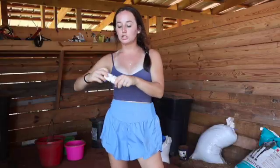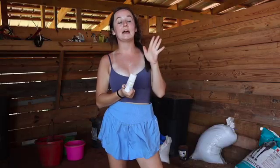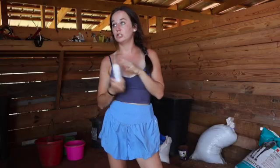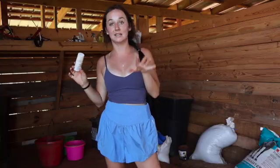So all you have to do is take their ear and roll this in their ear. Love this stuff. I think it's really been helpful for me, and my horses, knock on wood, still haven't had that big of an issue, but obviously I'm doing all the things that I can possibly do to prevent the flies from getting on them and the ticks and everything.